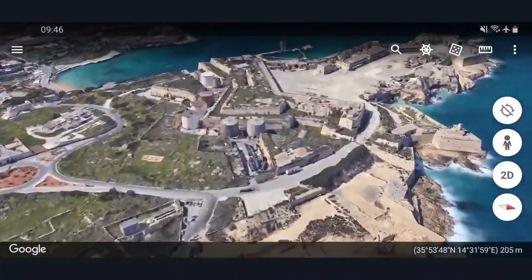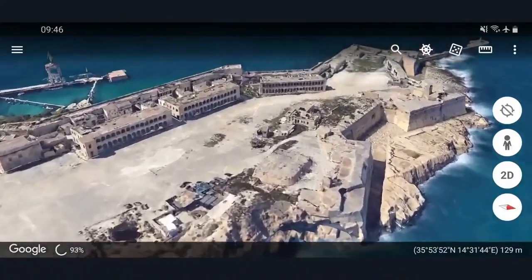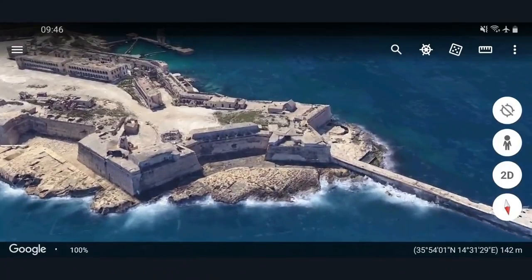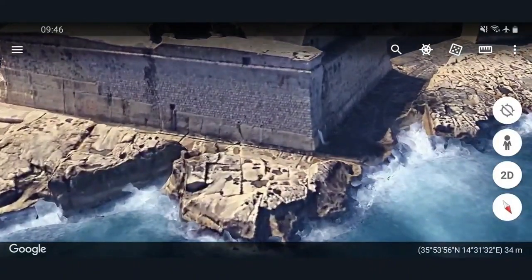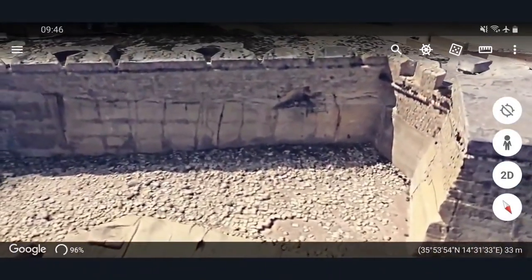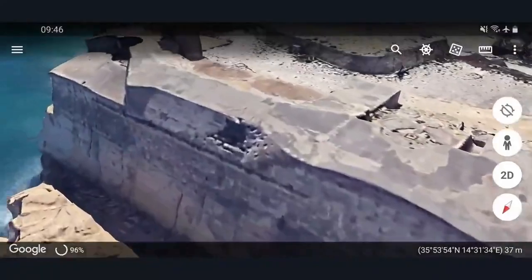So that's the fort there. Now it's used as like a film studio and like some sort of power station. But again, you've got the rock cut at the bottom, which I'm showing you now. And then you've got the stonework that's been done on top. So we don't even know really how high these structures used to go.